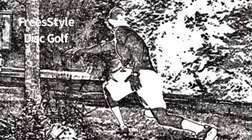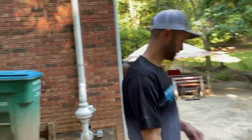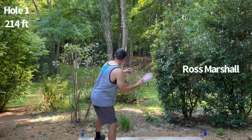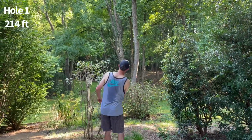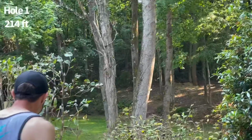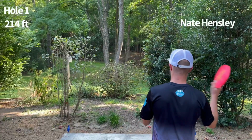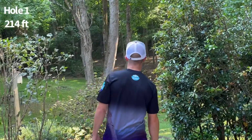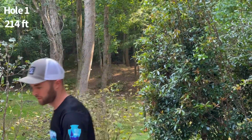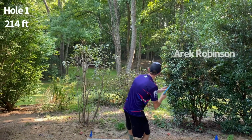This is Arek Robinson's private course, and we're going to be playing the shorts, or his glow course. You have Ross Marshall, Nate Hensley, and Arek Robinson playing. First up is Ross Marshall. Throws out a little short left. Next we have first timer on Freestyle Disc Golf, Nate Hensley, who throws a great looking shot here. And finally, the owner of the course, Arek Robinson.